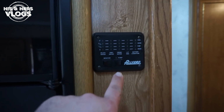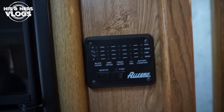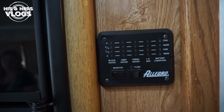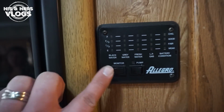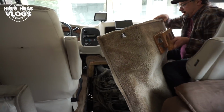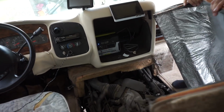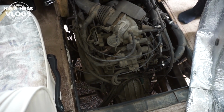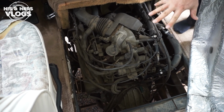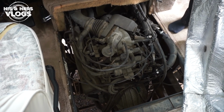Forgot to show you this. I hate to say it, there is some level of accuracy, but you just learn to follow your gut when it comes to this stuff. Removing the doghouse, and there's the engine and transmission. Very easy to get to the back side of the engine, which is like a total role reversal.